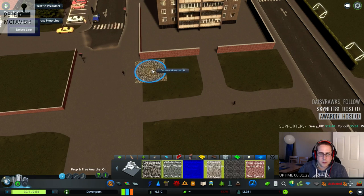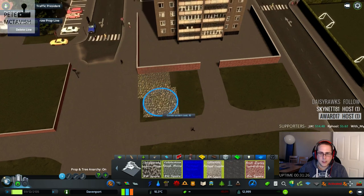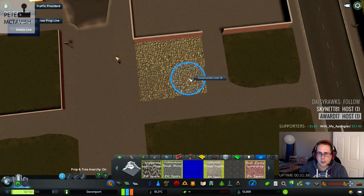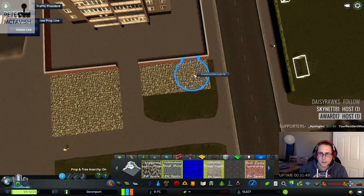Should we go with these? Won't take long to do these. And then once we've got these in, we can carry on building the custom park. There are some other assets that I meant to get a hold of as well, which would make these areas look a little bit better.